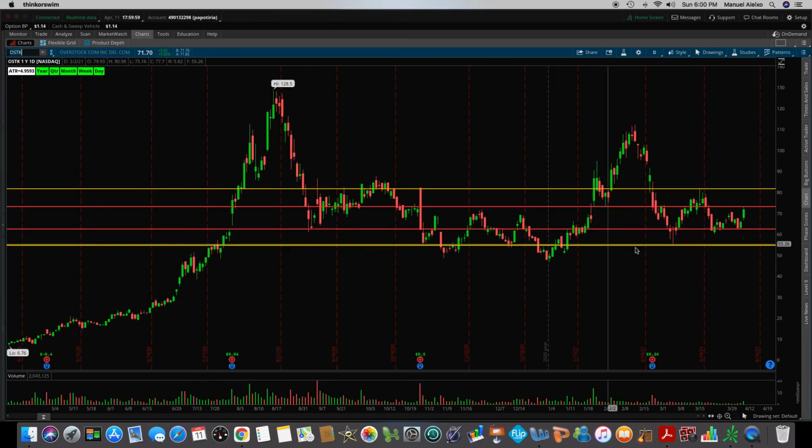Next, OSTK. Now, this stock is not for the faint of heart. This does run quite a bit, okay? It has an ATR of $4.95. Average trading range means that it runs almost $5 a day up or down, okay?